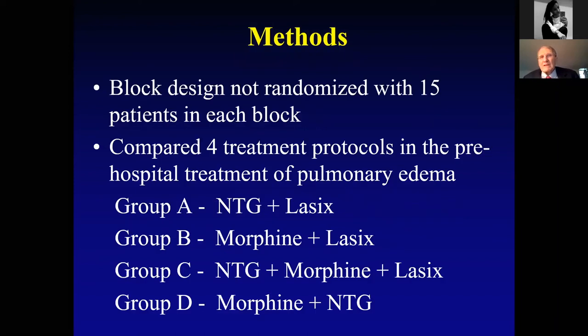This was a block design. It was not randomized, with 15 patients in each block. Now, the reason they had to do that is because they couldn't get permission from the Human Research Committee to do a randomized trial. So they compared four treatment protocols in the pre-hospital setting of pulmonary edema.